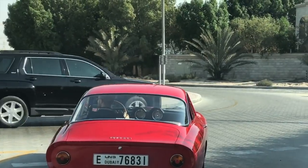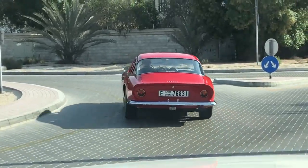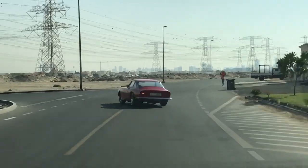Oh, this is so cool. There's nothing cooler than driving an old Ferrari like this and looking out the wood wheel as you drive. It's just the coolest thing. I feel like all those guys at Pebble Beach who drive these things around and everybody stares at them and wonders who they are. Oh, this is so cool.